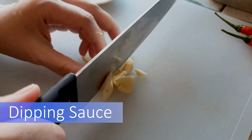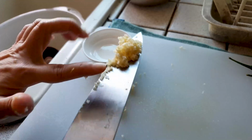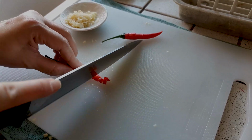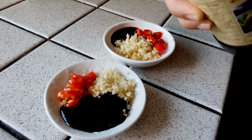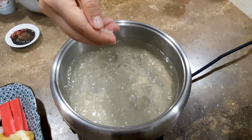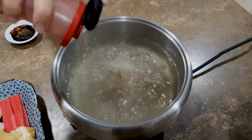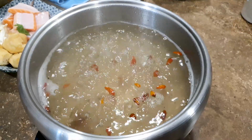For dipping sauce, garlic and chili are excellent choices for they are antimicrobial and kill bacteria. Bring the coconut water to a boil. Add salt and pepper to taste. We can add some herbs if we like. I'm adding some goji berries for additional vitamin A.